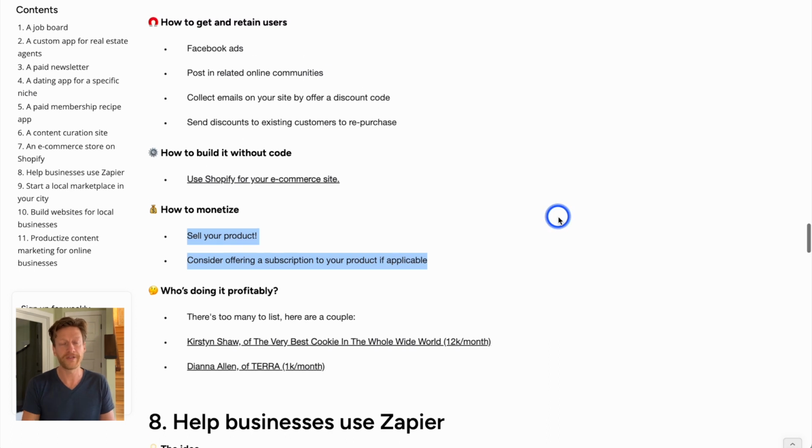Now, this might work, for example, if you make coffee, then people want coffee on a monthly or weekly basis, and you can add subscriptions for this. So think about things that are used on a regular basis when it comes to subscriptions.